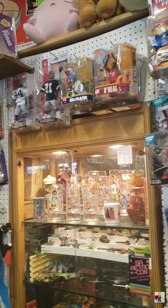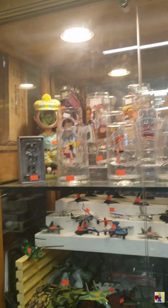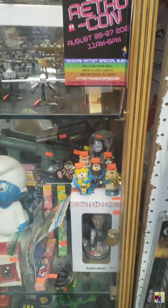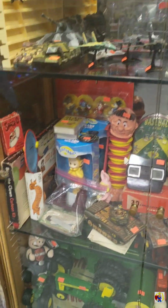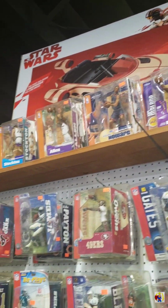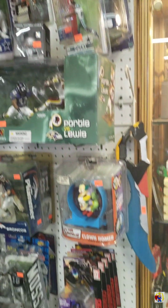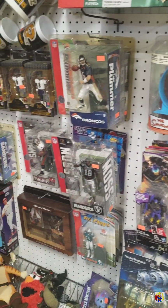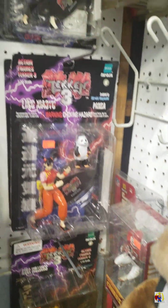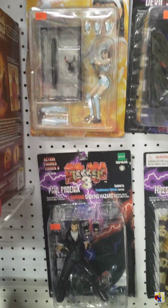And they do have some display cases with various stuff in them. Like a lot of Star Wars glasses and mugs, older little jets, some Smurfs. So they do have a combination of vintage and modern toys. Here's some sports figures, some Transformers, some Spurs memorabilia, Tekken figures, which I have not seen in person except for that Paul Phoenix.